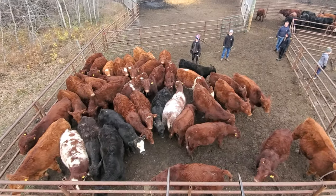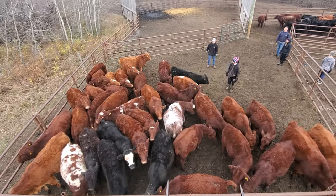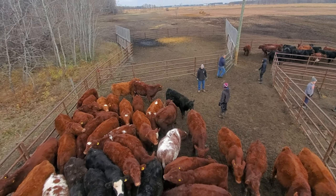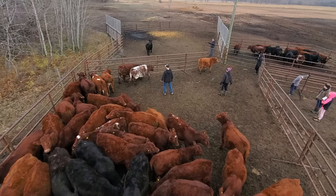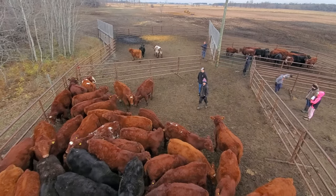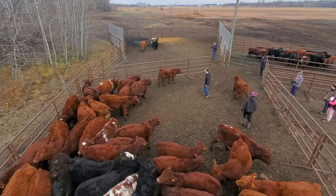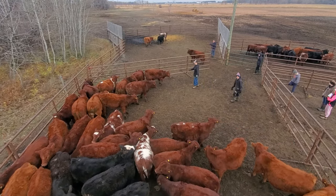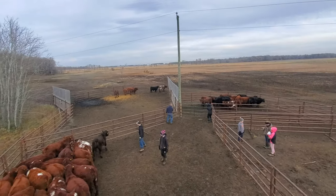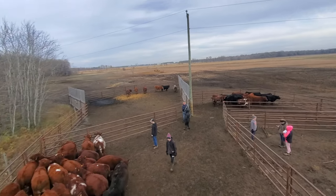So that's Dylan and Quinn. They know which numbers they're planning on keeping for 4-H. 107. So we're putting the 4-H ones over there, or the ones that we're looking at doing for 4-H, and then the steers that we want to ship are going over there.